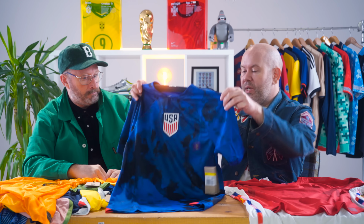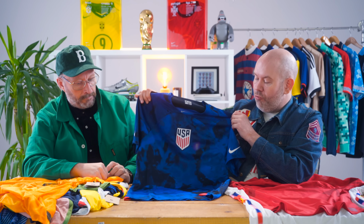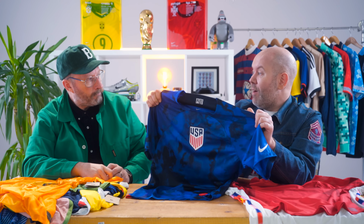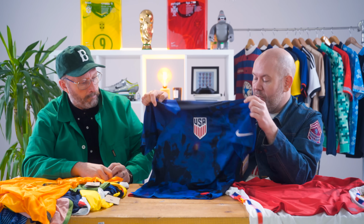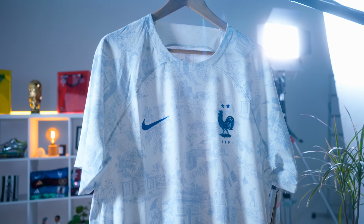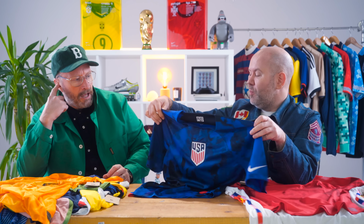Do you know what? I don't mind it, but compared to some of the graphics that we've seen, particularly from Nike, that have got a real purpose within them and make a statement, this just feels like a graphic. And I don't know if it is or not, if you've got more insight into that. But certainly compared to France Away or some of the things that we've seen on the Adidas kits, it's a nice graphic, but that seems to be all it is.